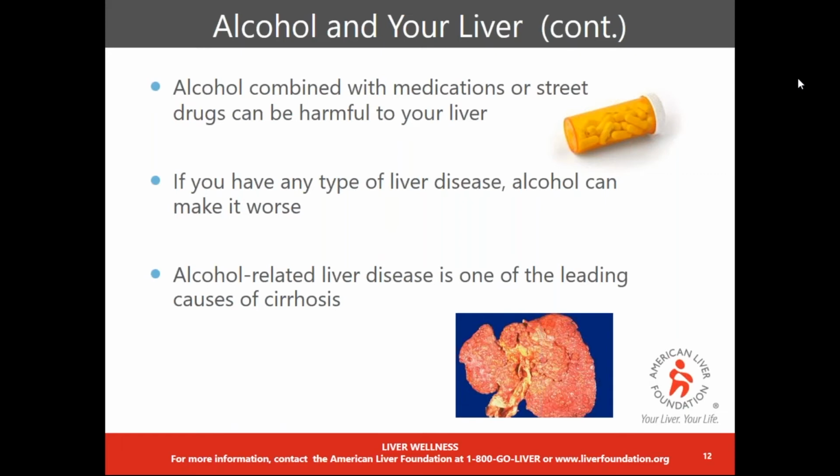If you have any type of liver disease, alcohol can just make it worse, because your liver is already compromised from fatty liver or hepatitis. So if we're drinking alcohol on top of it, a part of our body that's already doing extra work, it's only going to slow it down even more and cause more harm. Alcohol-related liver disease is one of the leading causes of cirrhosis, but it's not, like I said, the only cause of cirrhosis.